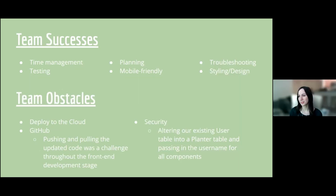As for our team's successes and obstacles, we had huge success in planning and time management. If we weren't on track for our schedule during the course of the past 2 weeks, we were probably ahead. Another success we had was testing. We got very creepingly close to 100% JUnit testing. So that's definitely something we're proud of.